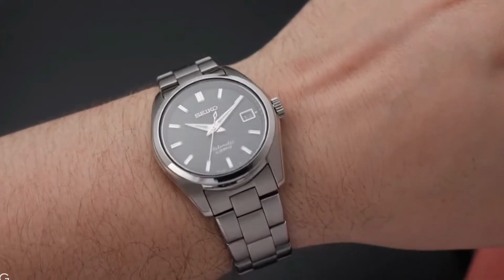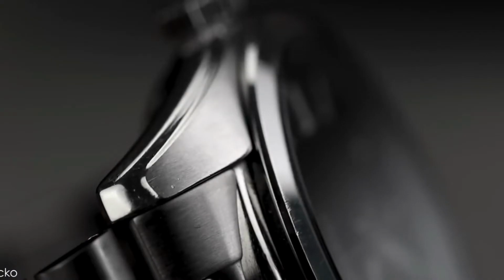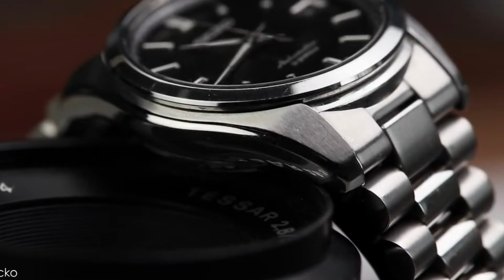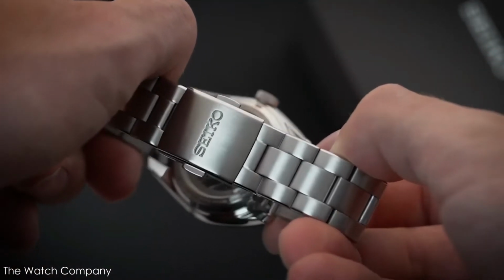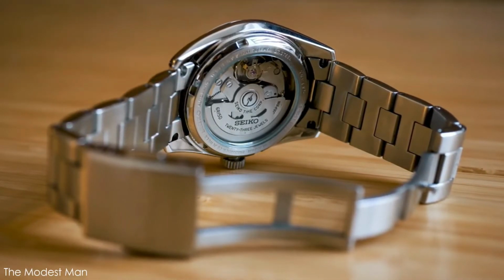The brushed top and polished sides of the oyster-style bracelet seamlessly transition from the stepped case. Solid end links are strong and the double lock clasp is secure. The timepiece has solid links with soft edges that articulate well for comfort. There are only two micro adjustment slots on the clasp.